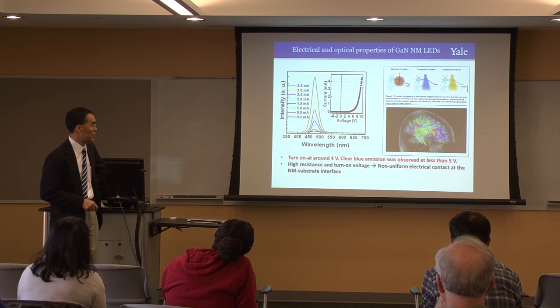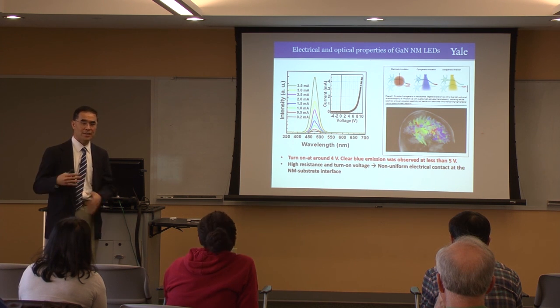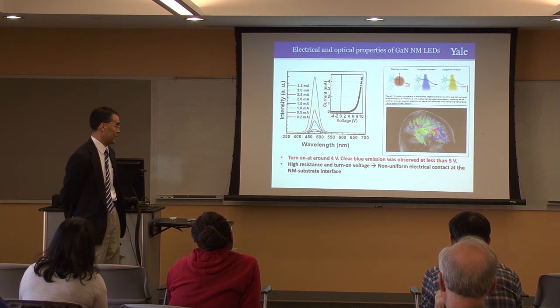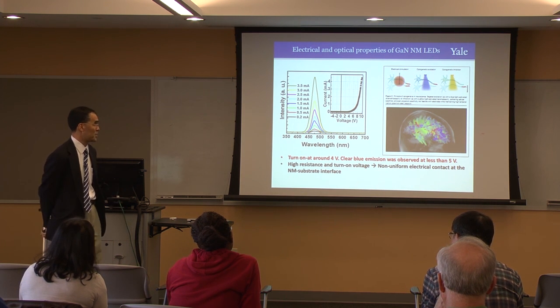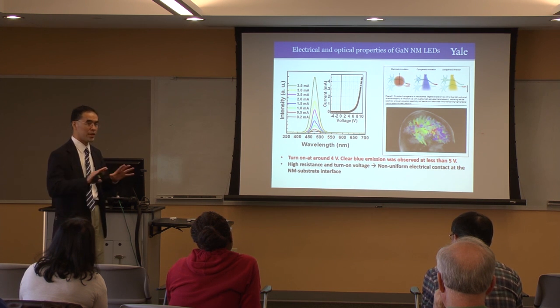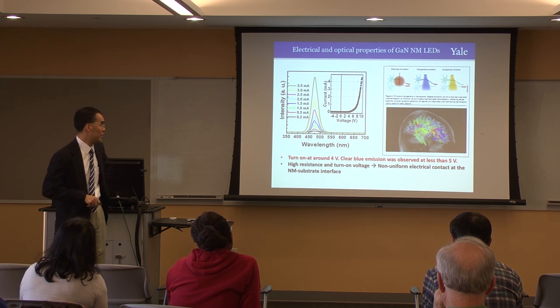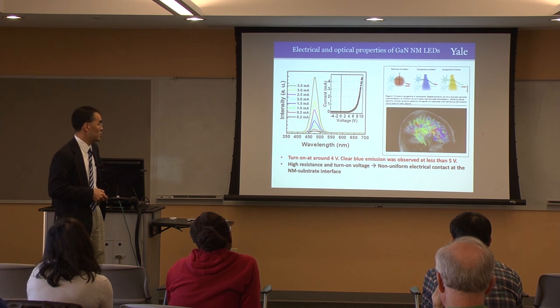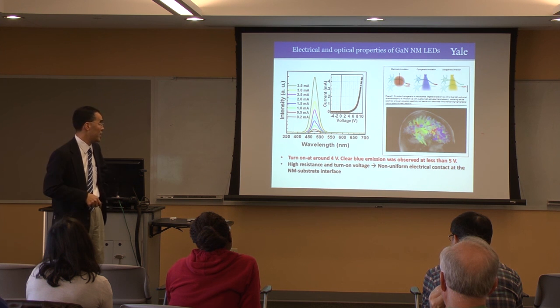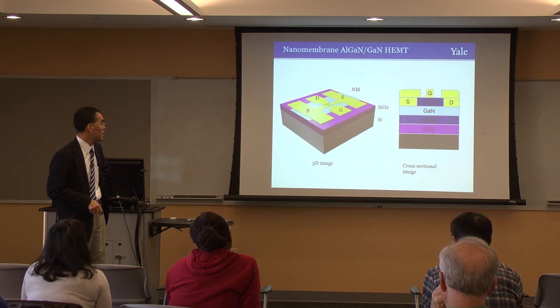We think this could be used for interface with biological probing, and we are now discussing with some brain science group, thinking about whether there are ways to do the brain topology or mapping using this individually controlled thin LED array in a non-invasive way for optical excitation. And we also made HEMT.